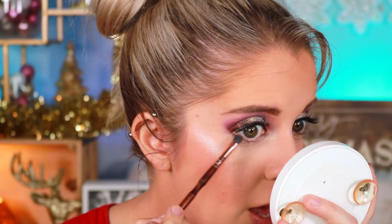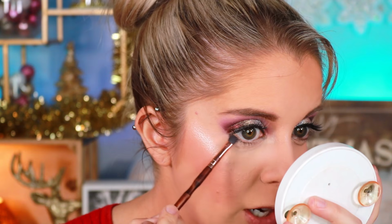I'm trying, like I said, to utilize as many colors as I can. Like I said, typically, oh my God, that was my phone. I was like, what the hell is that noise? Typically, I usually don't go for a lot of colors like this. I just sometimes find them intimidating, but I'm going to try to make it work today.